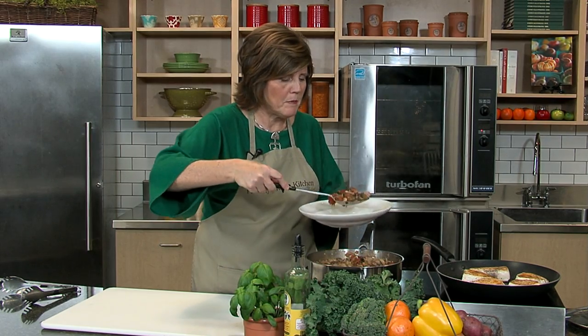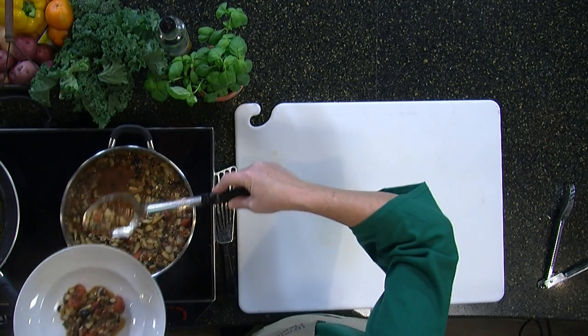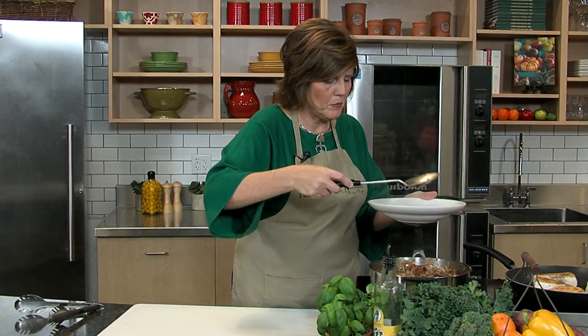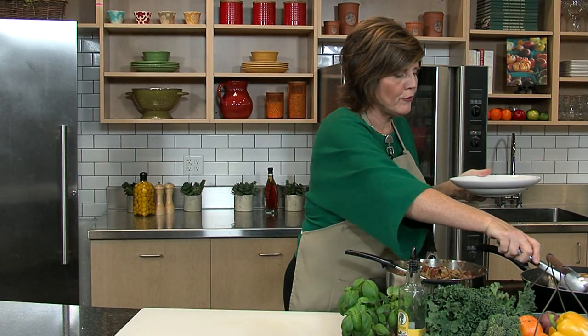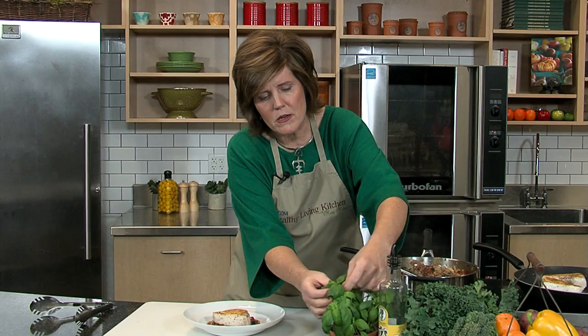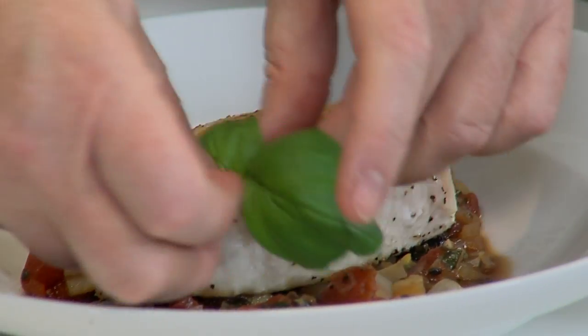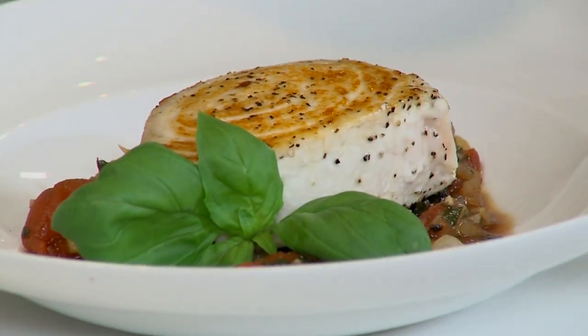I have a big crew here tonight, so I did 5 pieces of swordfish, but I'm gonna go ahead and put some of the tomato, caper, and olive sauce right in the bowl. I am going to reach off camera, get my beautiful piece of swordfish, put it right on top, and I think we'll garnish that with a little bit of fresh basil. That is absolutely beautiful. Can't wait to try it. Enjoy.